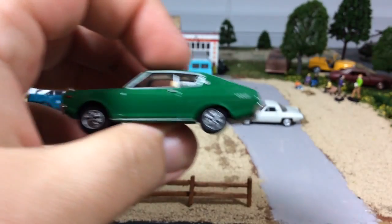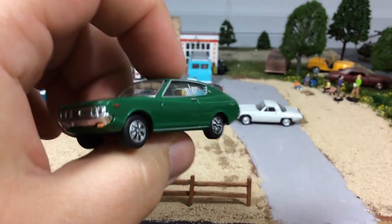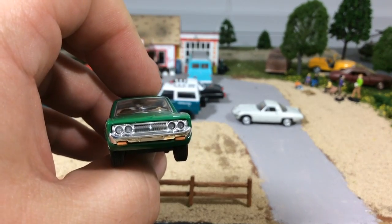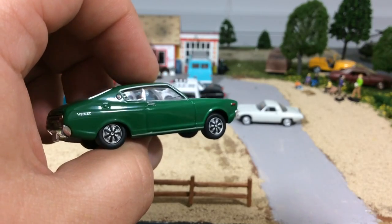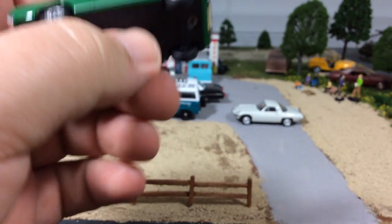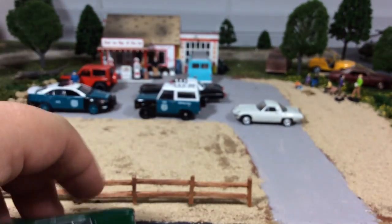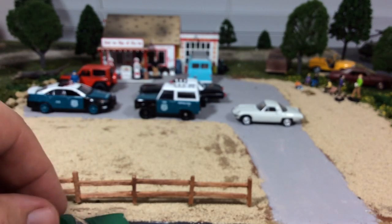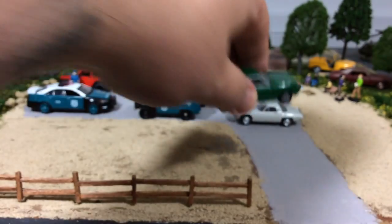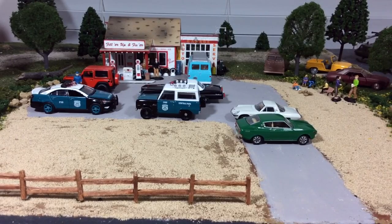Konami is really a really good company, really good stuff. As I've said before, it's not the best stuff, but it's definitely better than most. Sprung suspension. They bounce all over the place. So, rolls fantastic. So, a really cool Nissan.